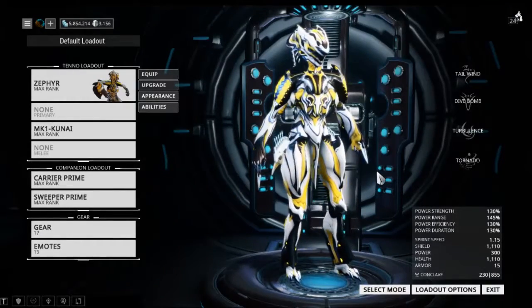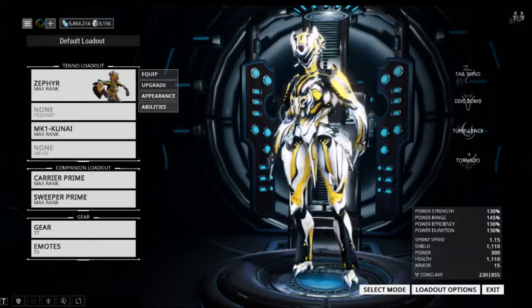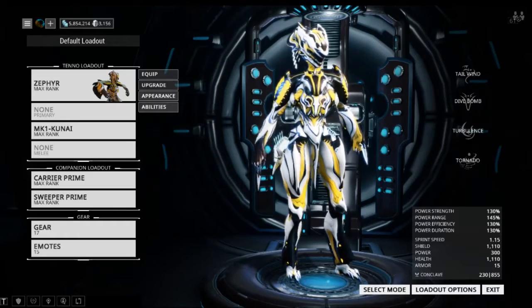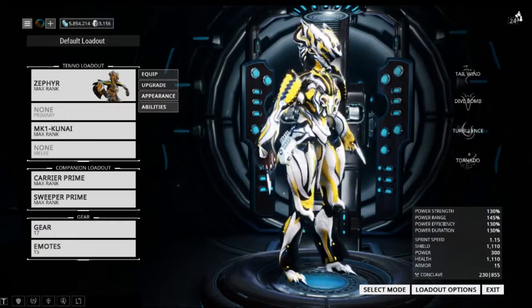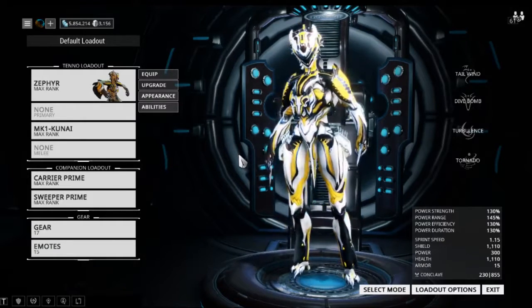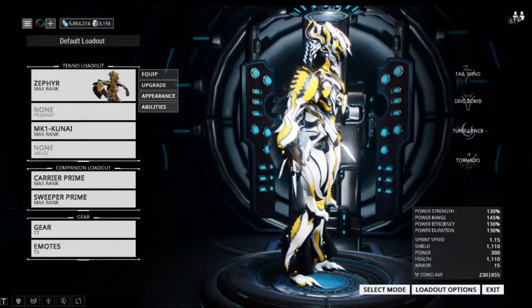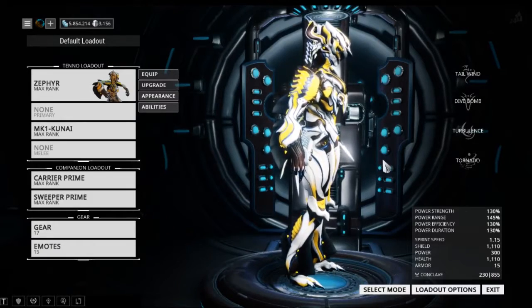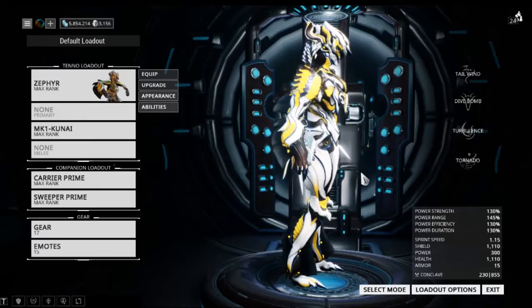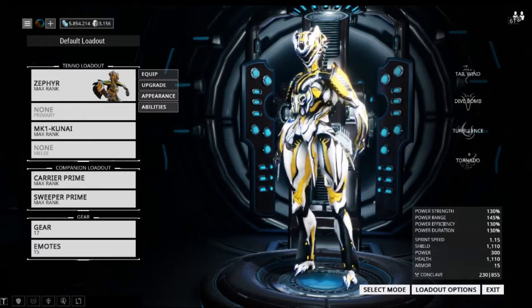So the clean lines do give the frame less of a natural look, and possibly may remind people such as myself of a mech style look. However, in my opinion, this design reminds me more of a bird of prey style than that of the original design. I mean, Zephyr really looks like she was born to battle with this skin.